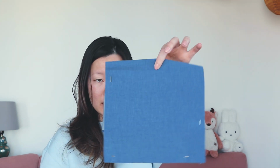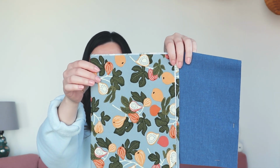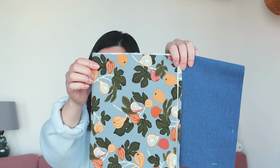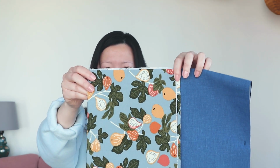And the fabric that I've started cutting out, so I decided on a denim colored fabric, which is upcycled from a dress I had made, but the dress, I wasn't loving it anymore, so I decided to cut off the skirt panel and reuse the fabric there, and then pair it with this fig fabric. Now the fabric comes from a local fabric store. I think they are called Daily Like.